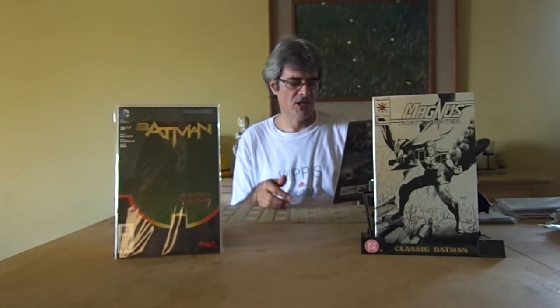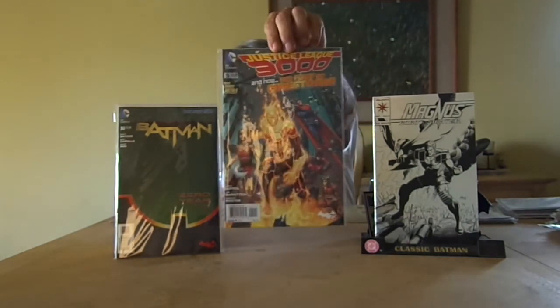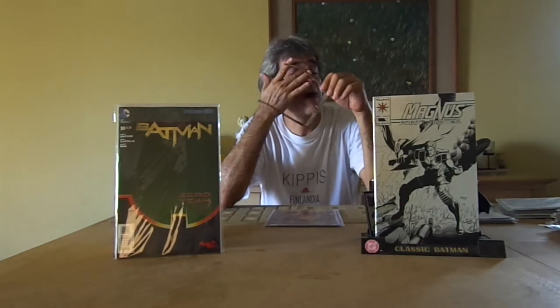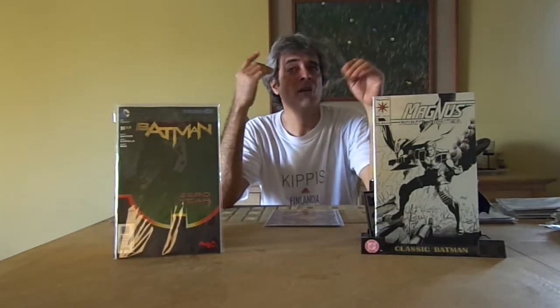Next one is Justice League 3000. And now, The Fury of Firestorm. Oh yeah. Check out this cover. Well, what can I say? I love this book. I love it. Because it's fun. You have action. You have story. You have comedy. You got a little bit of everything in it.